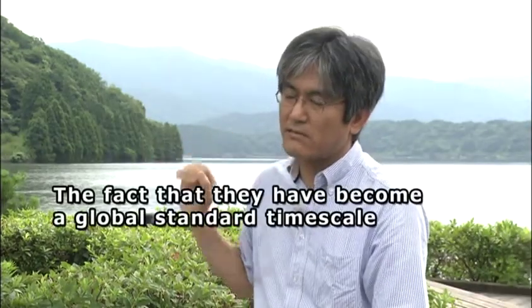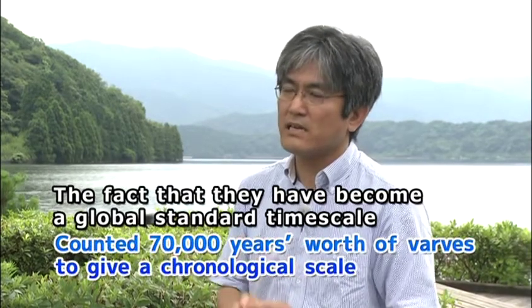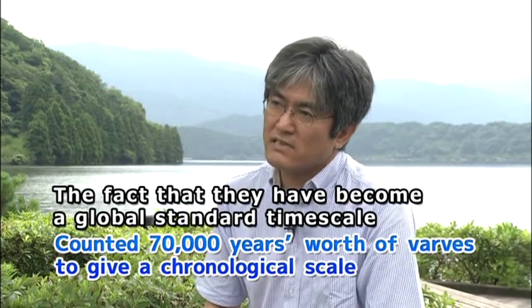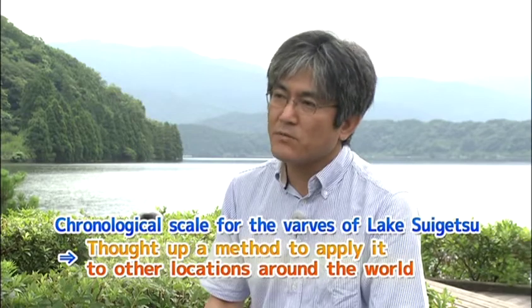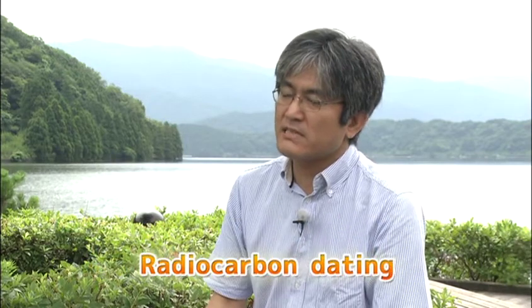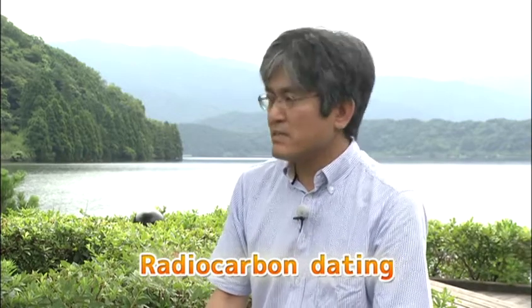Our research group has counted all 70,000 stripes. By counting them, we have been given an extremely detailed chronological scale for the soil of Lake Suigetsu. Although the chronology determined by counting these stripes can only be used for Lake Suigetsu, we thought of a method to apply it to other locations. We used a conventional method known as radiocarbon dating. However, just using it in a conventional way caused significant inaccuracy. So we paid attention to the fact that the soil at the bottom of Lake Suigetsu contains a lot of fossil leaves along with the striped patterns.